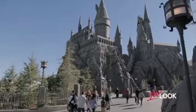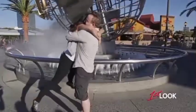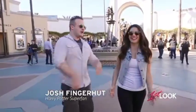Harry Potter. So, we're sending out big kid Jackie Chiquita to explore this adult playground. And with so much ground to cover, she's bringing a friend. I am so excited to bring you because you are my nerdiest friend. And we're going to the Wizarding World of Harry Potter.